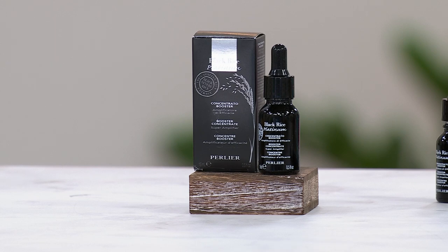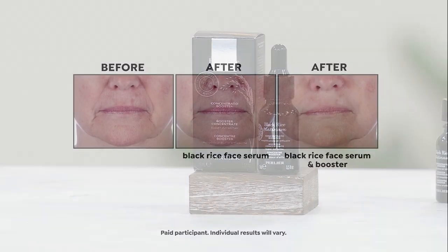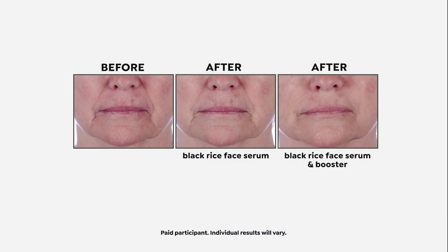Can we maybe go back to the first before and afters? I think that is a really nice close-up, and we can just fixate on that for 1 second. Look at this. So you already see how fast black rice works, right? In the first 5 minutes, you can see ridiculous improvements, especially around the jawline, the mouth, above the lips. Look what happens when we add the black rice face booster.